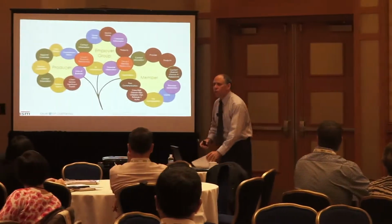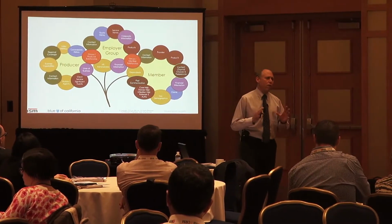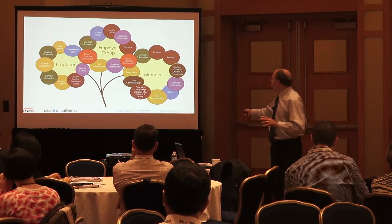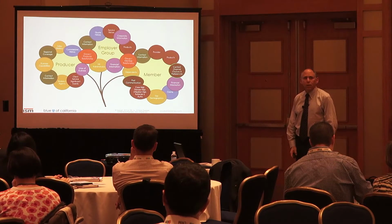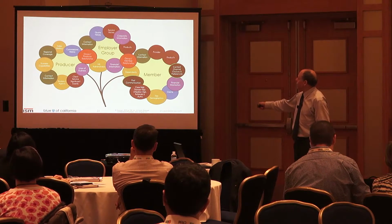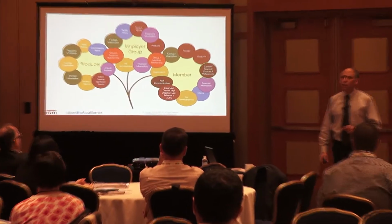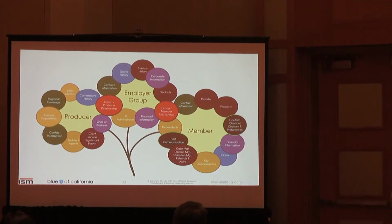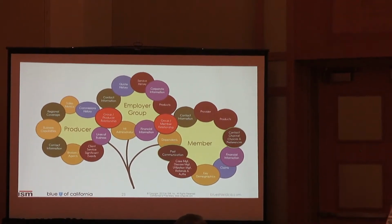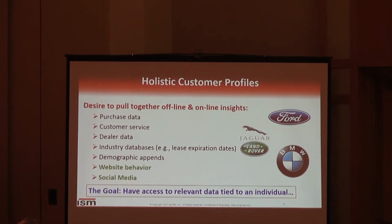This is Blue Shield of California, one of our customers, 3.5 million members. They've got 3 profiles. Why? Well, there's you, the member, or me, and we have certain needs when we buy our health insurance. But you often belong to a company, so they have a lot of information about the employer group that you belong to, so they can sell effectively. And typically, you and or the employer group is sold to by what they call a producer or a health insurance broker.